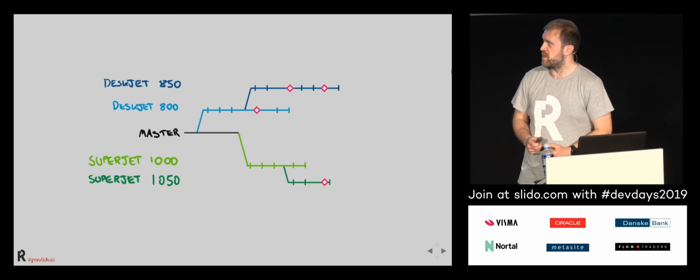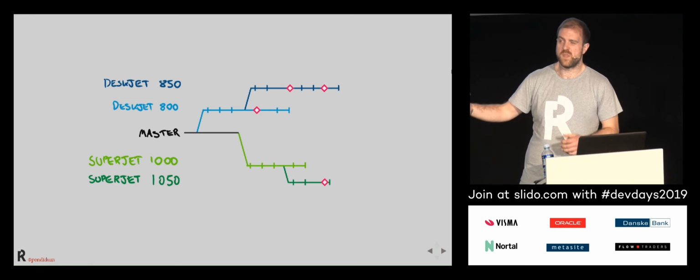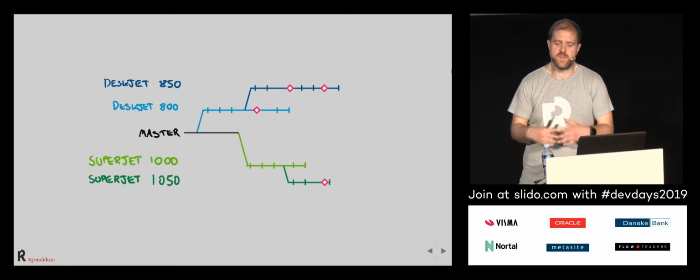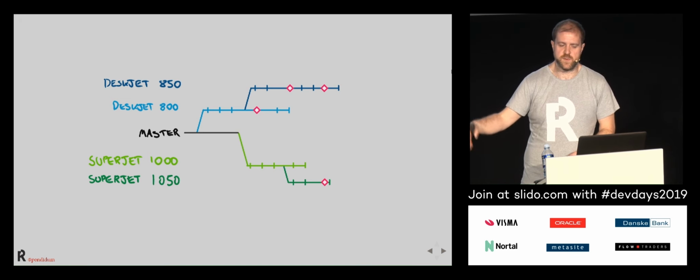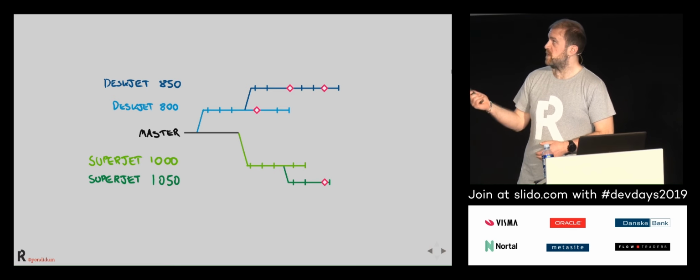So their branching strategy was part of the problem. What they had was a branch per, I think it was per season, which basically meant a printer model. And then you might have sub-printer models, like an 850 as opposed to an 800, would be branched off of that. Now, the red diamonds here are where bug fixes come in.